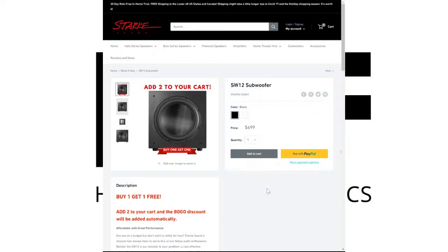And this is a 12-inch subwoofer, and it's sealed, and it's going for $700 for the pair, so $350 each, which is super duper, extra duper aggressive in pricing. That represents a pretty good savings.